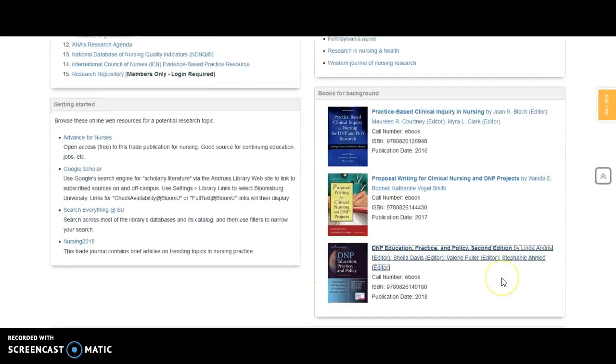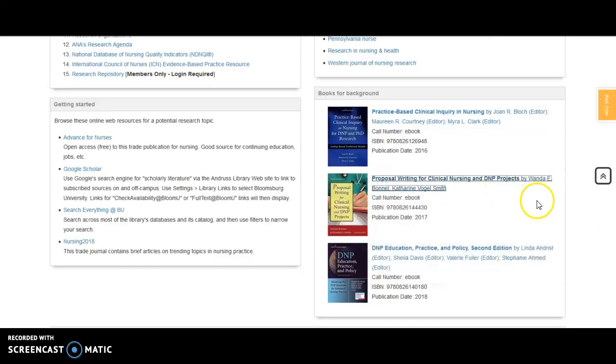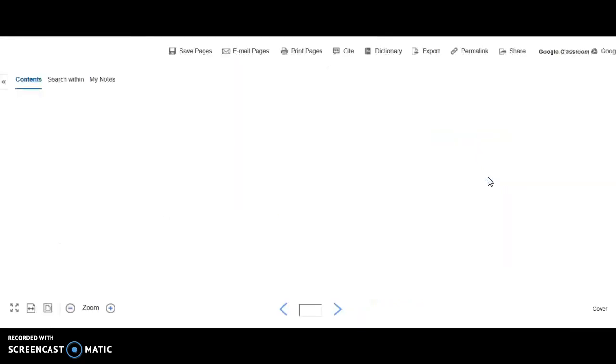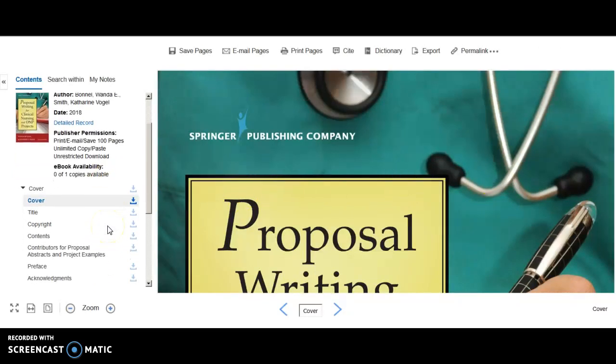Okay, we also have a good number of ebooks, and I've put up a couple here for DNP program proposal writing for DNP projects. So these are some ebooks that you can explore. I will also point out with the ebooks that we have two separate platforms. This is the EBSCOhost platform. And the other one is Ebook Central, which works very similarly.